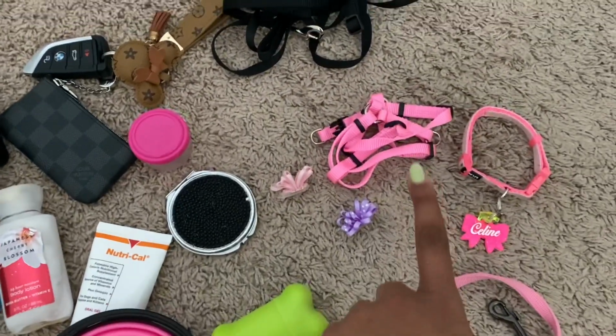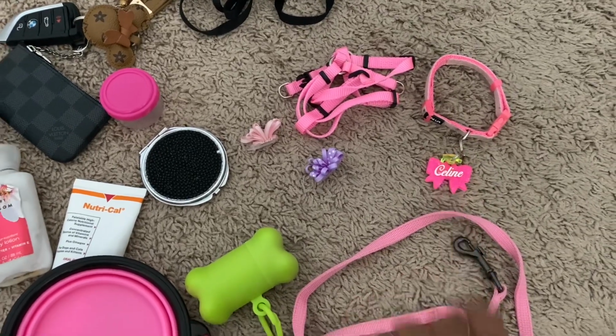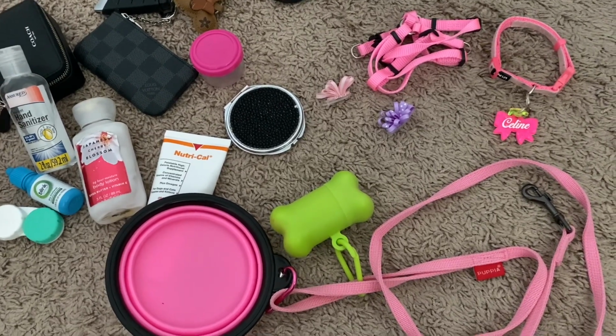extra harness, extra leash, collar, and then I'm going to bring an extra collar. I'm also going to bring an extra sweater and a coat because I don't know how windy it is and I don't want her to be cold.